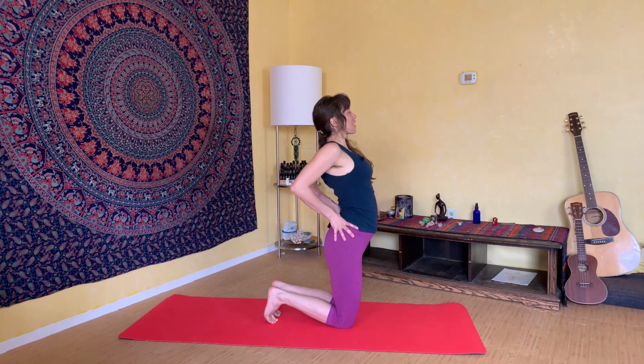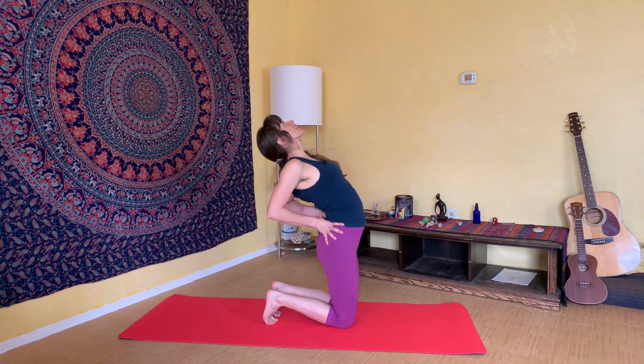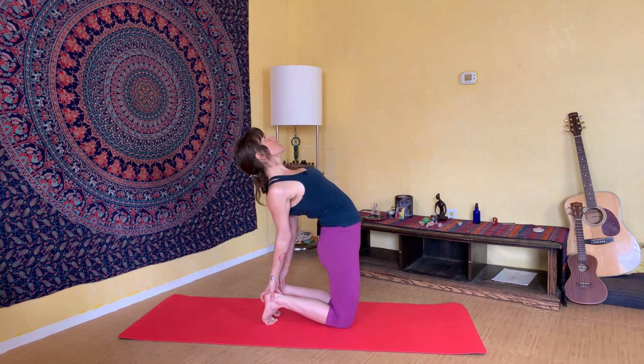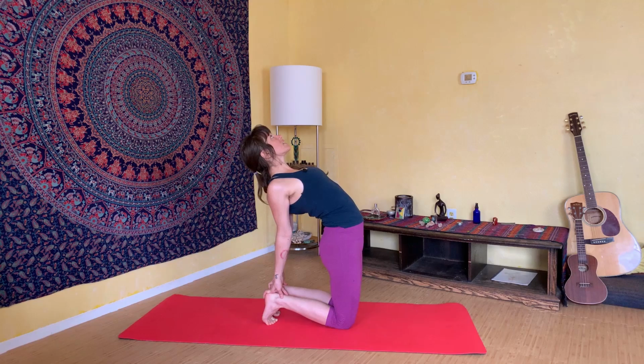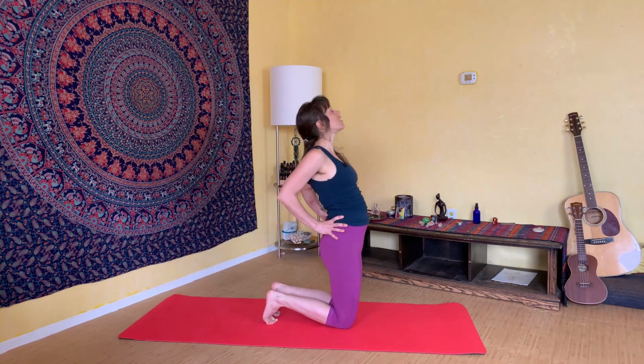Now we can take this further by rolling the chest open, lifting your gaze towards the sky, eventually leaning back in the legs. We can work on bringing the hands down towards the heels. So you can practice at any level, just lifting your chest and lifting your gaze, or starting to curl your heart back even further, maybe even leaning back in your legs, and eventually bringing your hands to your heels. So we just find it one step at a time, working your way into this camel pose. Then we'll slowly make your way back up.